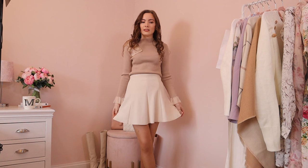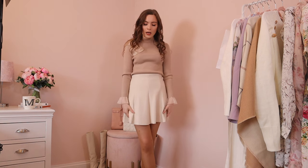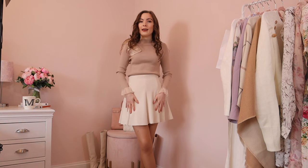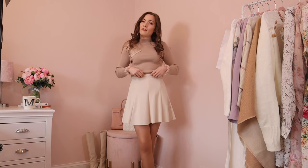I would probably wear it with jumpers anyway, because I think this skirt is a little bit too thick for summer. But really nice for spring. I have already worn this skirt quite a bit over on my Instagram. A really nice skirt to pair with different things.